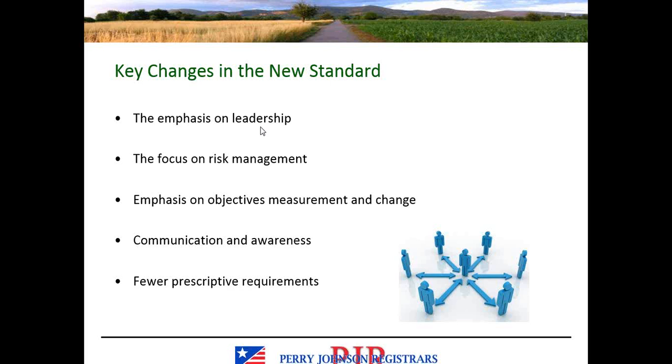Emphasis on objectives, measurement, and change. So everybody always had objectives before. Now they're really pushing the objectives to be related to this risk management. Developing objectives for the different areas of your environmental management system. Now often we think of, even with environmental management systems, we think of processes. It's not really focused on processes, it's focused on what are your environmental risks. So, and then putting objectives in to help reduce those environmental risks to increase or improve your environmental performance.